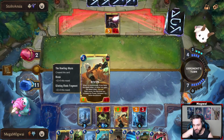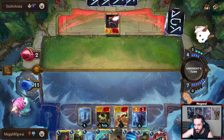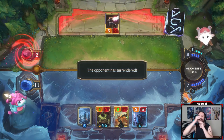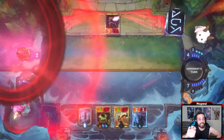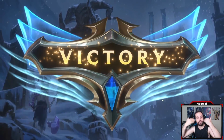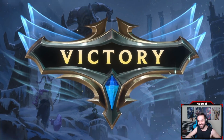We get to have some synergy with Lucian and Riven, which is really neat because now we can generate the blade. We still have the harsh winds as well. And we got him! Even if he clears my Tahm Kench at that point, I can play my Vladimir and finish him off with the Drain Sling. Ah, glorious.